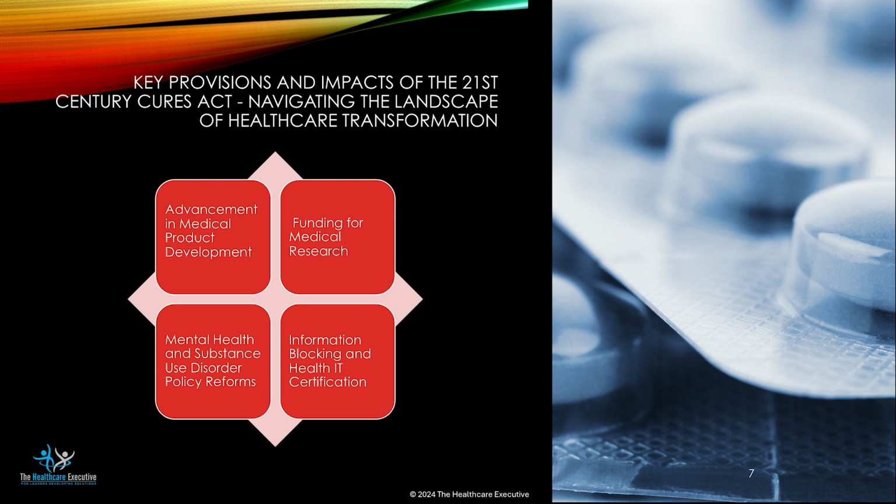In this slide, we'll navigate through the major provisions of the 21st Century Cures Act and understand its transformative impact on the healthcare landscape. First, let's talk about the advancement in medical product development. A critical provision of the Act is focusing on streamlining the process for developing and improving new drugs and medical devices. It's not just about making these processes faster, it's about making them smarter. The Act encourages the use of innovative clinical designs and the incorporation of real-world evidence. This means new treatments can reach patients quicker and more efficiently than ever before.